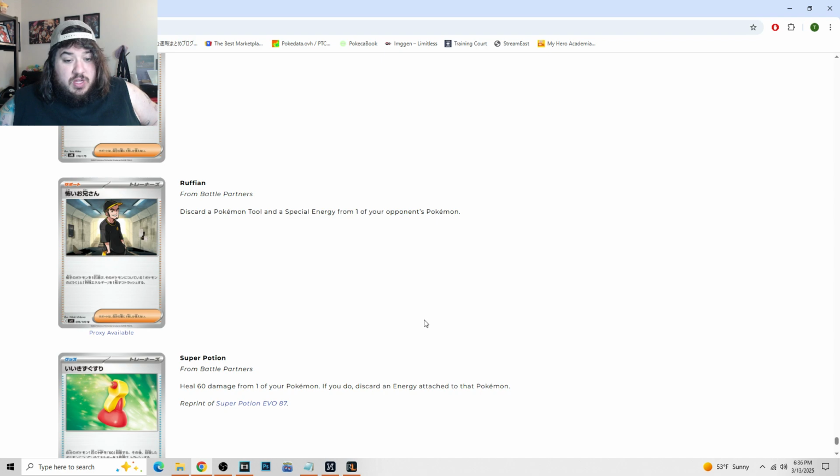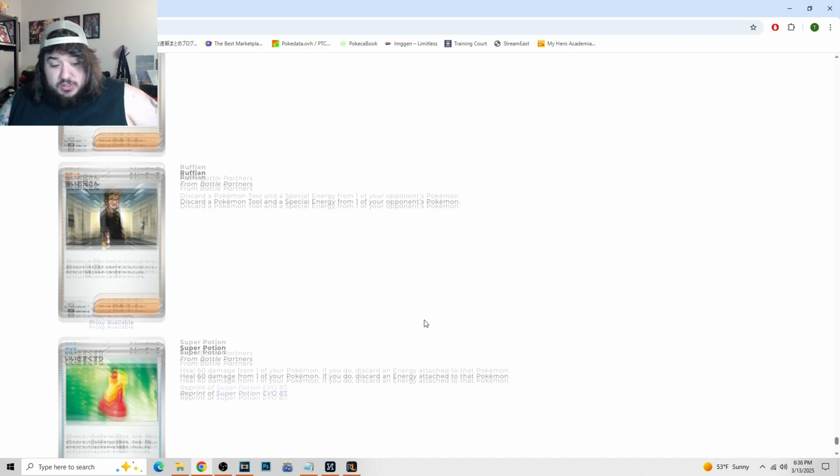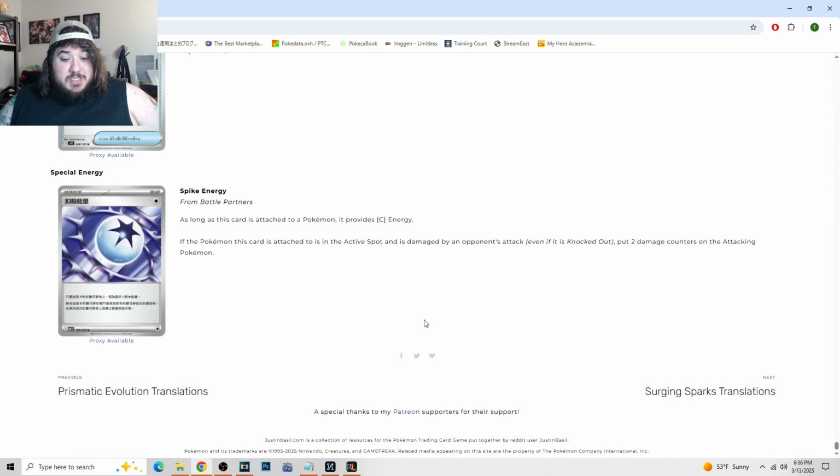Ruffian, discard a tool and special energy. Oh, we have even more control stuff. Super Potion and Spike Energy. As long as it's attached to your Pokemon as the colors. Okay. Put 2 damage counters on it.